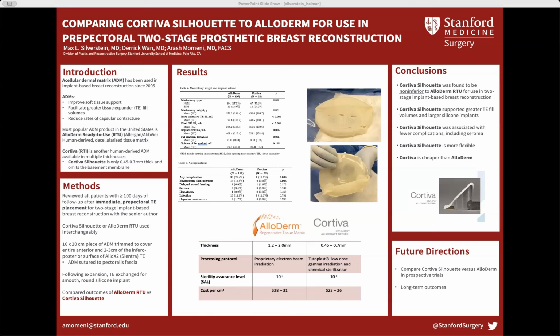Cortiva Silhouette is 1/2 to 1/3 the thickness of Alloderm. While Alloderm undergoes a proprietary irradiation process, Cortiva is subjected to the Tutoplast irradiation and chemical sterilization process, which is used to prepare a variety of allograft tissue products. Cortiva thereby achieves a 1,000 times greater sterility level compared to Alloderm. Finally, Cortiva is significantly cheaper in most cases.